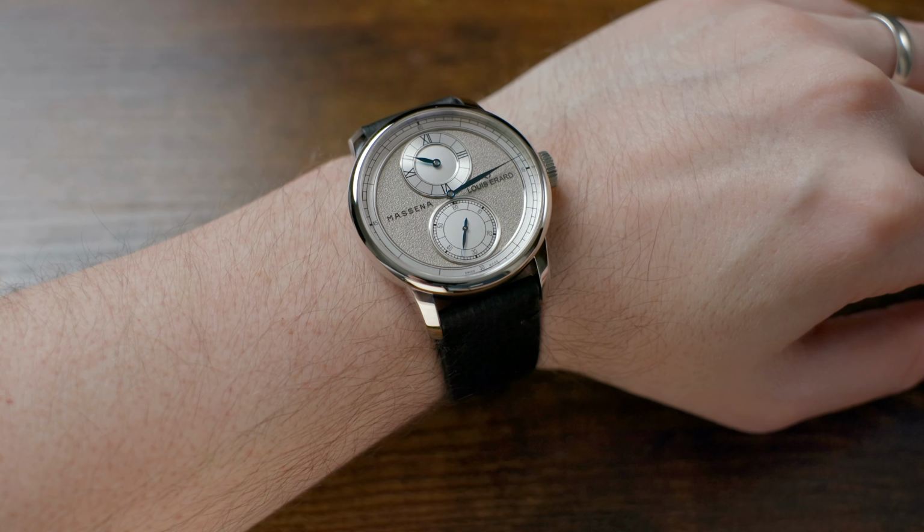All that said, I think that this is what would often be described as affordable luxury. It's not an affordable watch, but it is a luxury watch, and amongst luxury watches, the price is pretty good, in my opinion. And I think that this one punches well above its weight class.